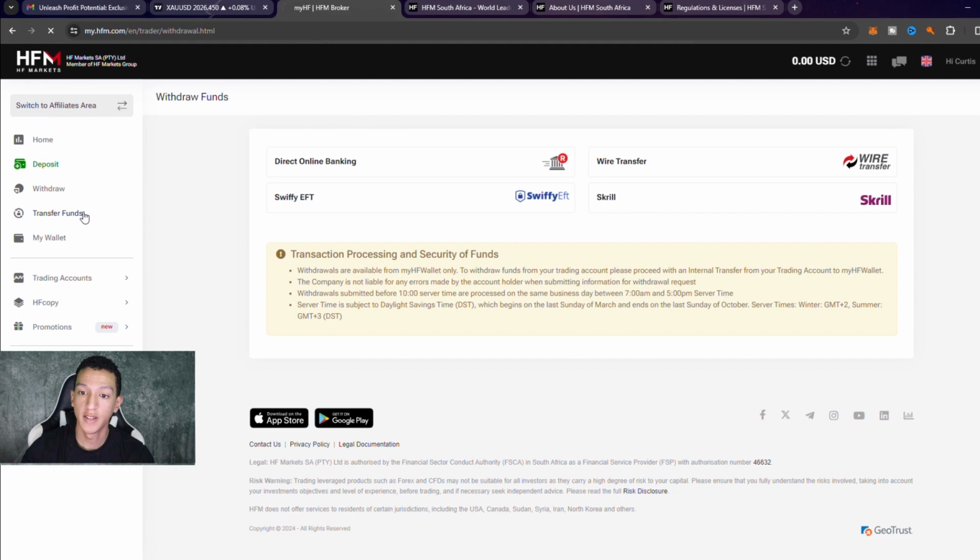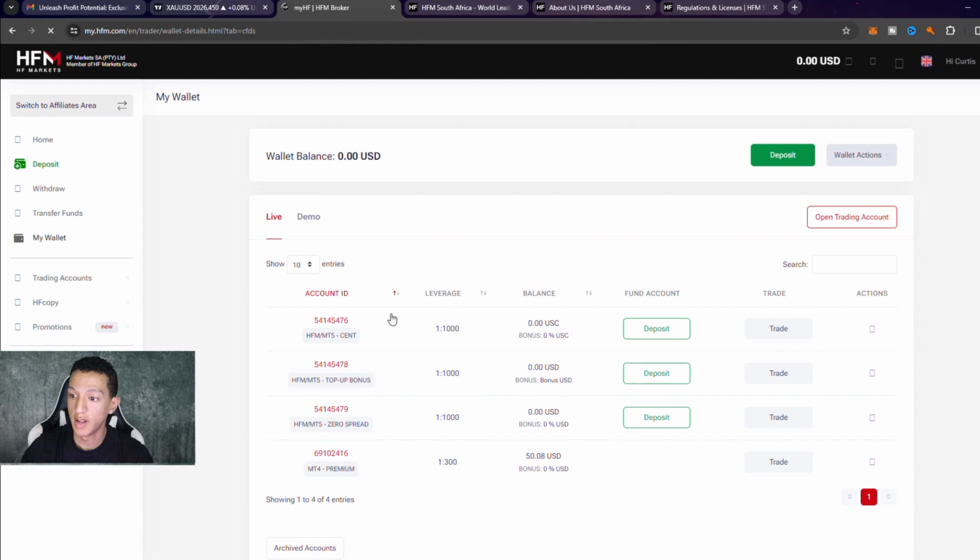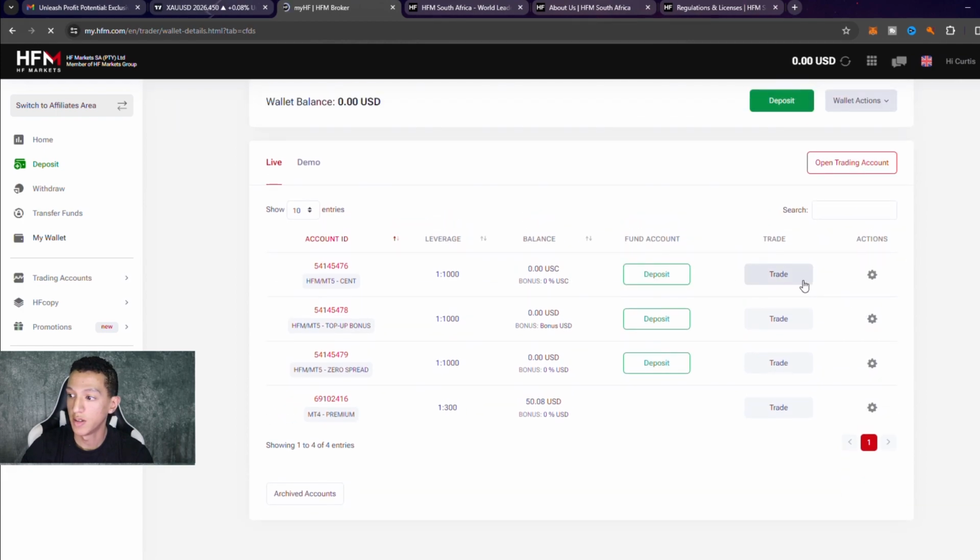Transfer funds is also straightforward. I think you guys can mostly assume what that is. Basically just transferring from one trading account to another, and this is just the amount. My wallet is basically just your wallets. For example, you can see here you can have trade. Here we've got your bonuses, fund account, and trade, which is basically just trading with us. We'll connect this to your MT4.